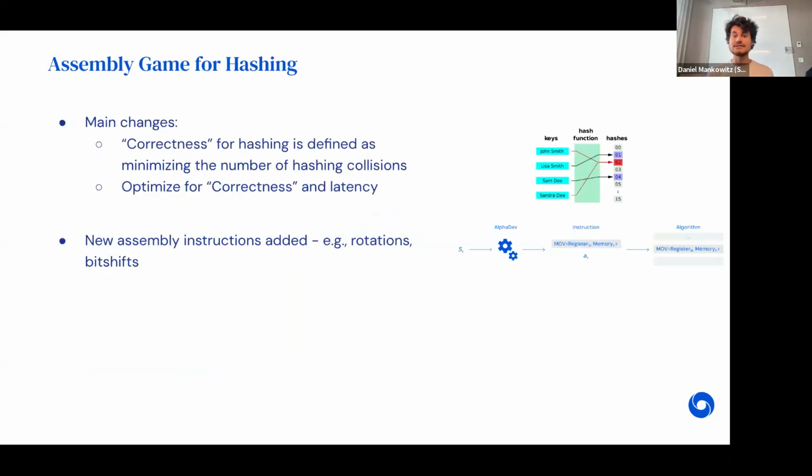So how can we generalize the assembly game for hashing? Well, there are not many changes we need to make. The main one is the definition of correctness. In the case of sorting, it's very clear, right? You want an algorithm that takes an input and always outputs a sorted output. So that's how we would define correctness. It's a very clear definition. For hashing, you don't have a definition of correctness, right? Because usually you have an input distribution, you run your hashing function and you assign some buckets. If you have a function that always returns 0, that is still a hashing function, right? It would basically assign all the items to the same bucket. It's not a good hashing function though.